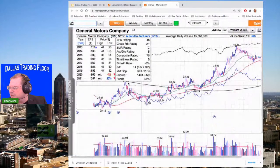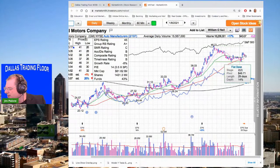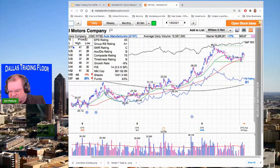So let's take a look at the daily chart. Let's see if there is a place where we could possibly start wading in. Now, it's pulled back a little bit today, but it does look as if GM has a pivot at 46.71. So I'm going to put that out there. GM pivot is equal to 46.71. And of course, that's the optimal price to buy it, but you can buy it prior to that.